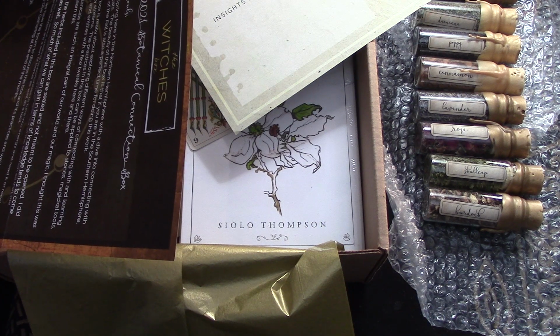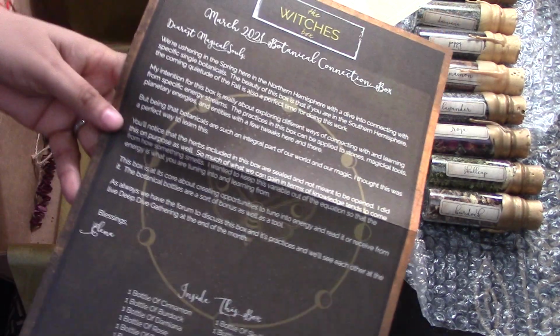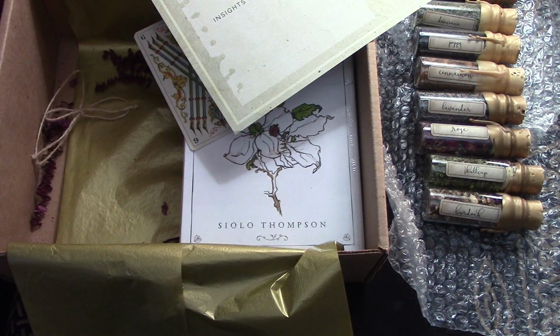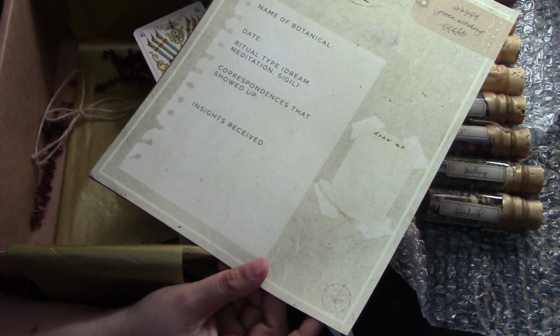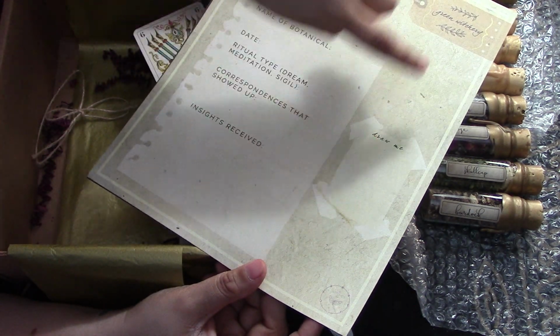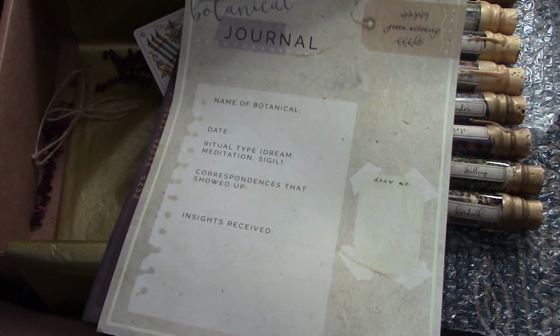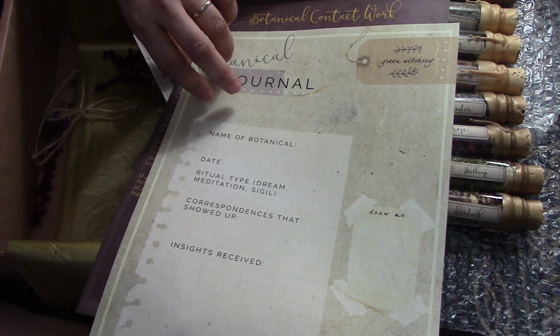So cinnamon, burdock, damiana, rose, poppy, and peppercorn, skullcap, lavender. Hedwig Botanical Oracle deck. Some journal pages and Book of Shadows. So that's this. I save these. I absolutely love them for other purposes. Botanical journal: name of botanical, date, ritual type, dream, meditation, sigil. Correspondences that showed up, insights received. Draw me. Green Witchery. So this is really cool for you to do your own little BOS pages. I guess you could photocopy this, or for me, I could scan it, and I have a ton of parchment paper from my Witch's Moon boxes, and then I could print them out onto parchment paper, and it would be a thing that I could do.